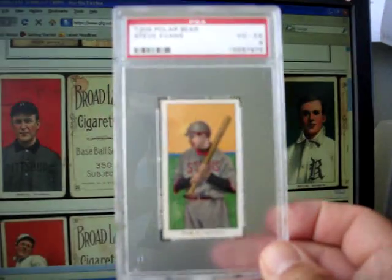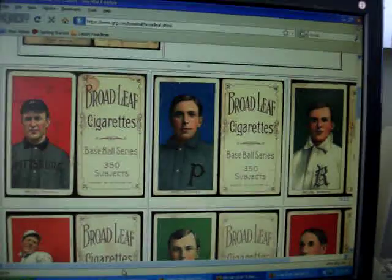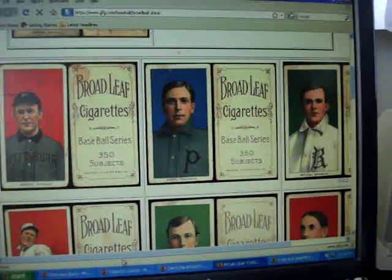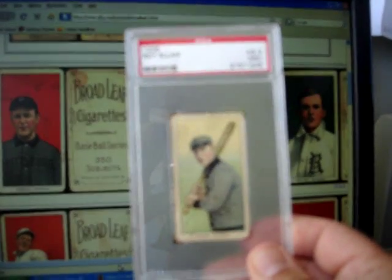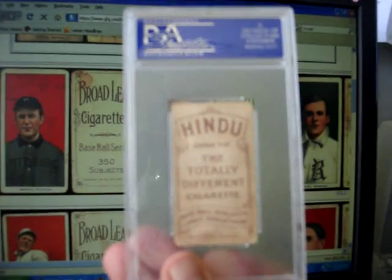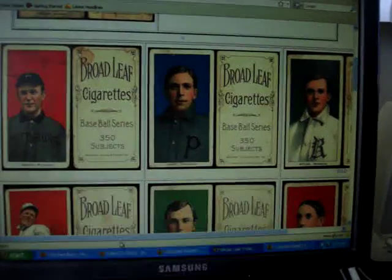Here's a graded card of Steve Evans. And you can see this guy here, he's got a polar bear back. Here's a Southern Leaguer. Southern Leaguer cards are a little more difficult. This is an Elam from a Nashville. And this is a very difficult back, one of the tougher backs. It's a Hindu brown. These could also be found with red, and those are almost impossible.